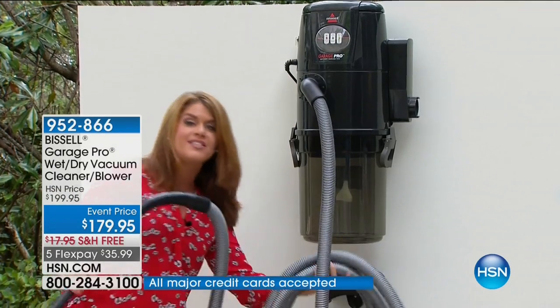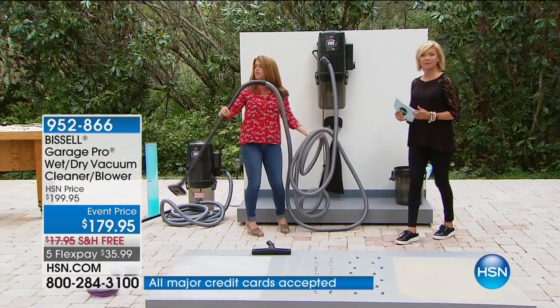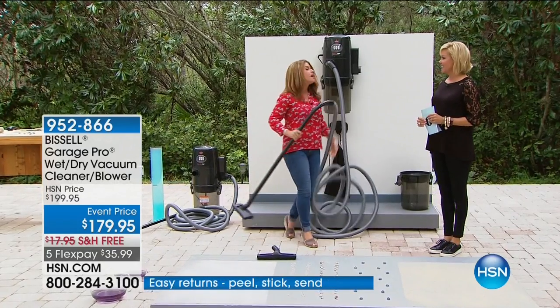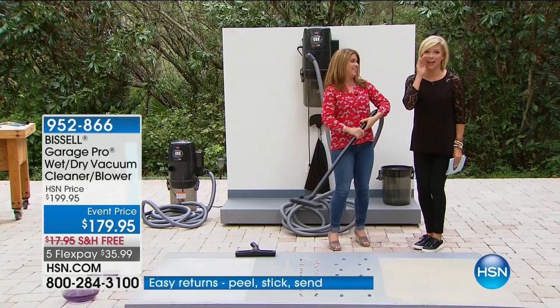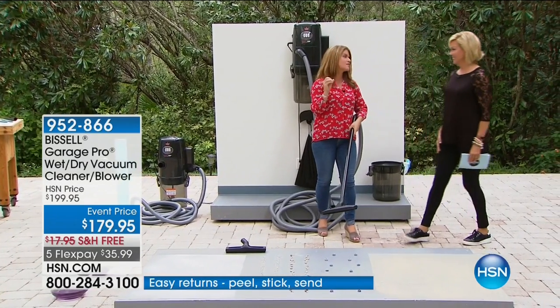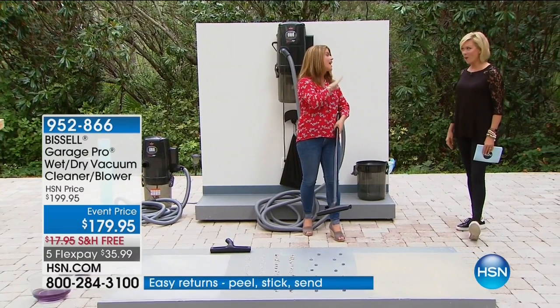So go ahead and mount this anywhere in your garage. You don't have to mount it if you don't want to, but you're going to be able to get to the pool, to the yard. Your dad is going to love this. And really, this is one of those things where they're going to say thank you so much. I know. Everybody can use it.